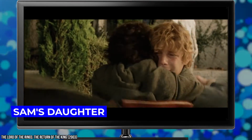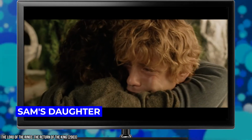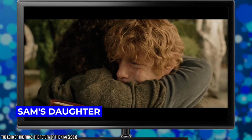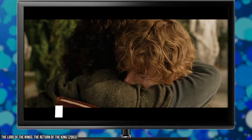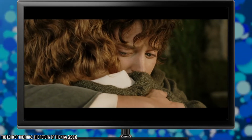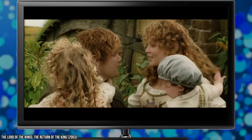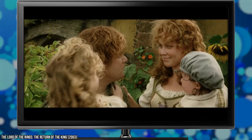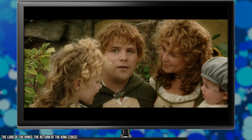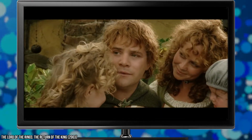Sam's daughter. Let's jump ahead now to not only the very last scene in the movie trilogy, but also the very last scene in the book. Sam's return to his home after a very teary goodbye to Frodo. After saving the world and saying goodbye to his closest friend, Sam returns home to his wife Rosie and his daughter Elanor before taking a deep breath and saying he's back.